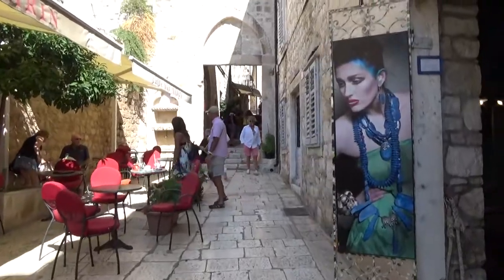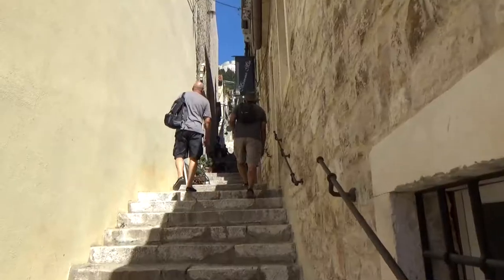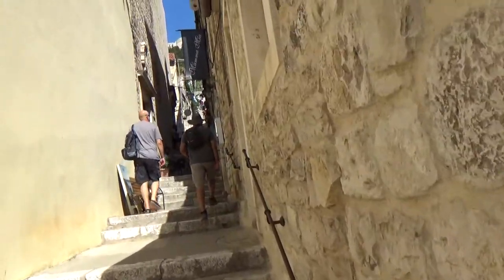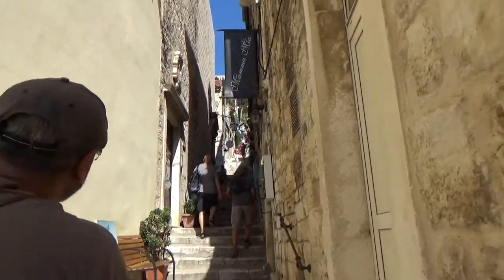This is nice. A lot of steps though. How many steps do you reckon this is, Sanjay? I have no idea, mate. A lot. Exactly. Yeah. It'll be worth the view at the top. Yep.